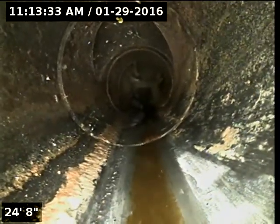We're at the city clean out, and we got a pipe transition to clay. City main. So the line looks good going downstream. Gonna pull it back and run it upstream towards the bathrooms.